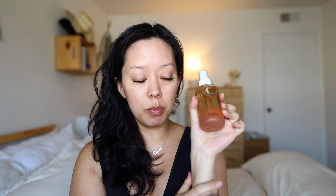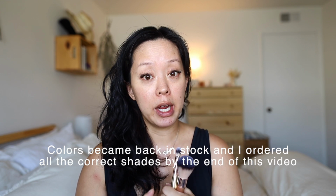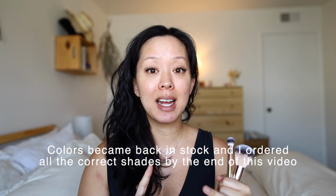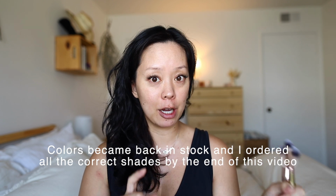And then she sent me the setting spray, which I was trying to get my hands on, but was also sold out. So all of the items she sent me, I would have totally paid for on my own. I was planning to. It was just sold out and I was like, when is this coming back in stock? Still waiting for Olive and Astoria, the contour shades, to come back in stock because I feel like I should test the colors that Savannah actually gave me.